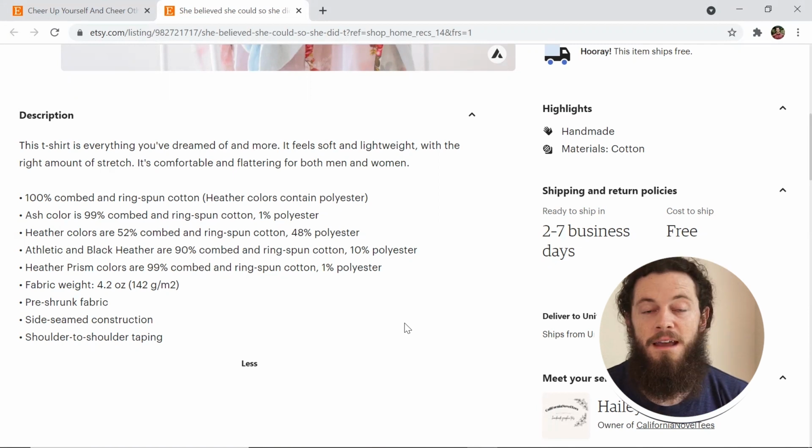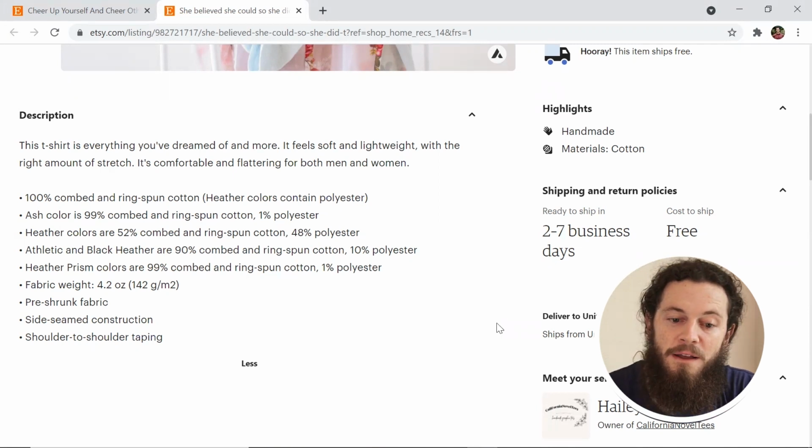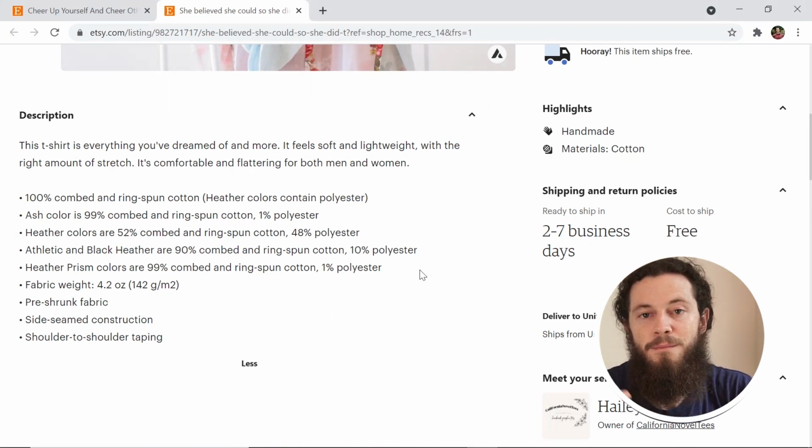And if you want to know exactly how to build out the perfect listing that will convert into sales, go back and refer to my video on how to create an Etsy listing, and I walk you through the entire process, even talking about listing photos and building out your description. So I suggest going and watching that video if you're not exactly sure on how to build out the perfect listing.